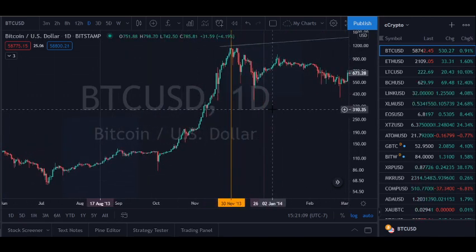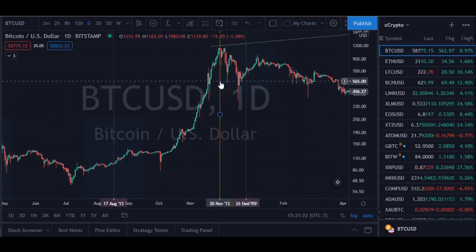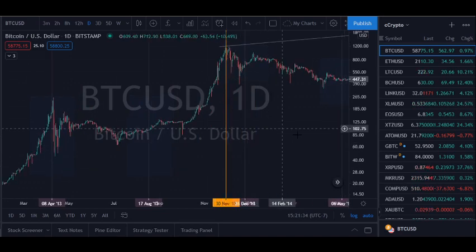Okay, and then if you look here, I've got this box. This box extends 30 days into the past and 30 days into the future from this vertical. And you'll notice the peak of the cycle came within 30 days of this vertical line. All right.